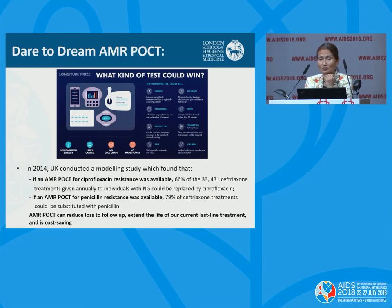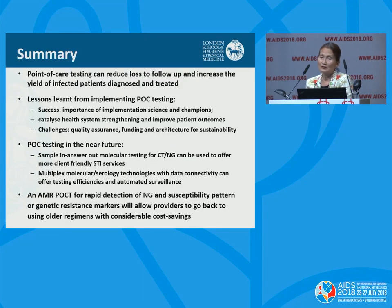So having this Dare to Dream kind of test, which we call AMR POCT, can reduce loss to follow-up because you no longer have the patients come back, extend the life of the current last-line treatment for gonorrhea, and is cost-saving. And so in summary, I just like to say that lots of things are happening, and we have lessons learned from point-of-care tests that we could use to apply to point-of-care testing in the future. And there are many exciting technologies available. We need to get them into use as soon as possible, including tests with susceptibility patterns.